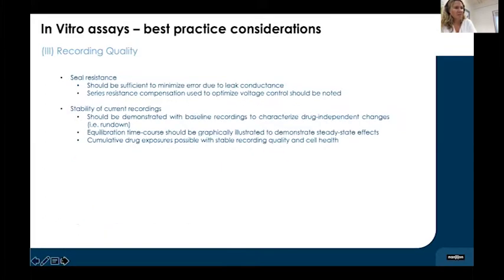Now, moving on to considerations with regards to recording quality. The seal resistance should be sufficient to minimize error due to leak conductance. The series resistance compensation used to optimize voltage control should be noted. Stability of current recordings should be demonstrated with baseline recordings to characterize drug-independent changes, for example, rundown. The equilibration time course should be graphically illustrated to demonstrate steady state effects, and cumulative drug exposure is possible when there are stable recording qualities and cell health given.